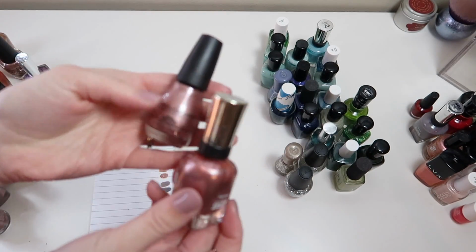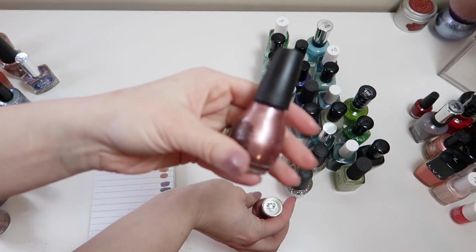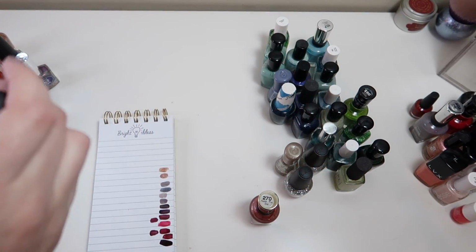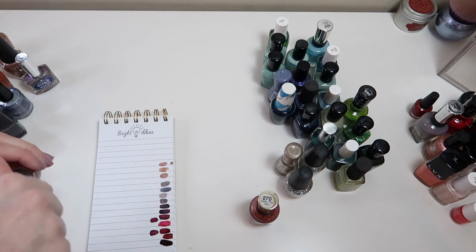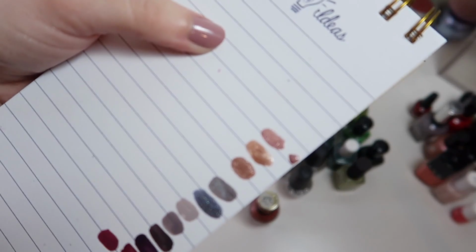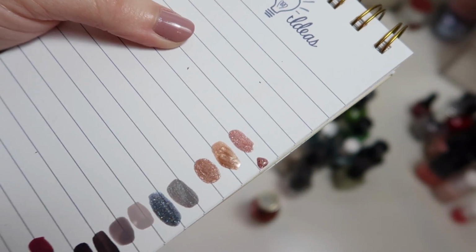All right, and we have these two. Ooh, this is definitely more of a pinky shimmer. This is pretty. I forgot I got this. I think I just got this for Christmas. Okay, yeah. 10 out of 10, gonna keep this one. So just for comparison's sake, there's that last one right there that's a lot more pinky than those other two.